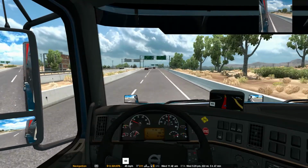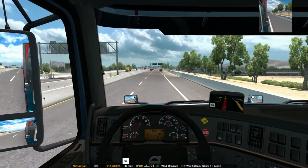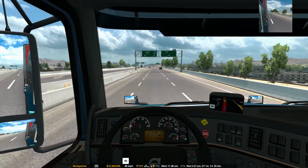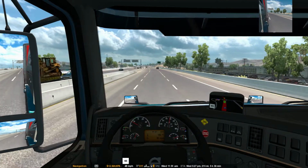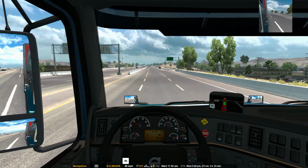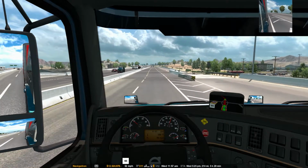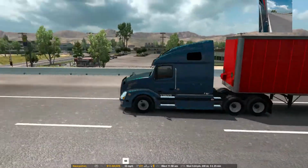So yeah, like I said, you hear the sound. It sounds pretty beefy for a little Volvo VNL 670. It's really nice. It might be a little beefy to me, but I really don't know. I would think it would be a little bit quieter in the cab, but it tends to be pretty loud. That's kind of my only fault with this truck. But like I said, overall it looks pretty great. The outside view sounds really nice.